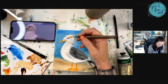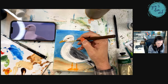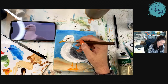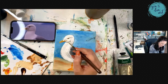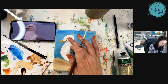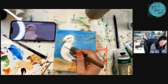I'm just going to kind of make that line. And that line is going to be created by smoothing out and then creating that contrast between the two areas, and kind of smoothing them out. So this I want to be more of a stark white.